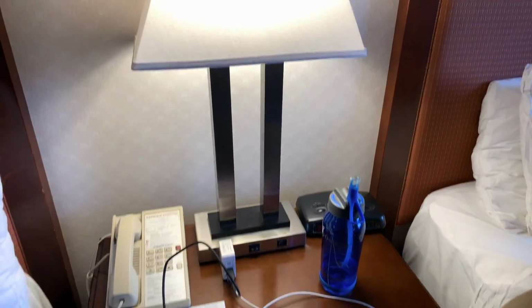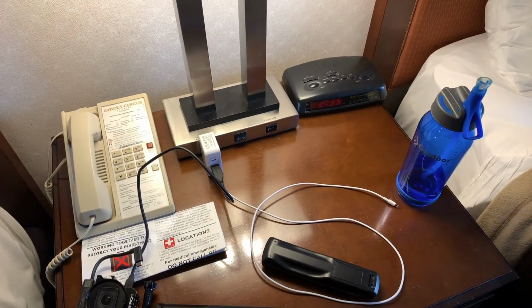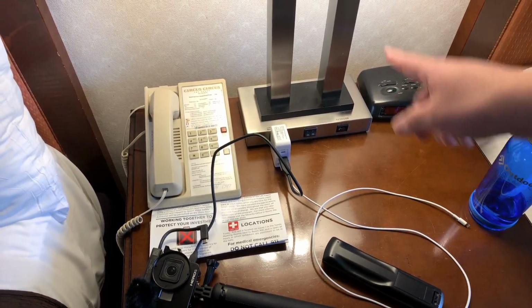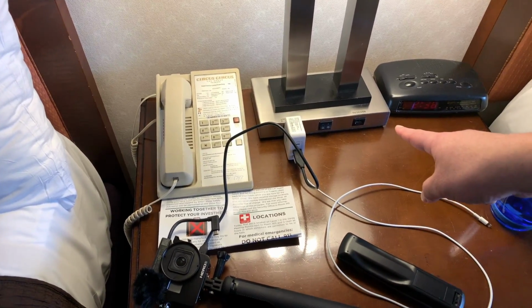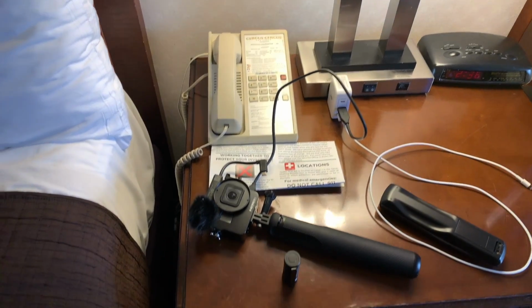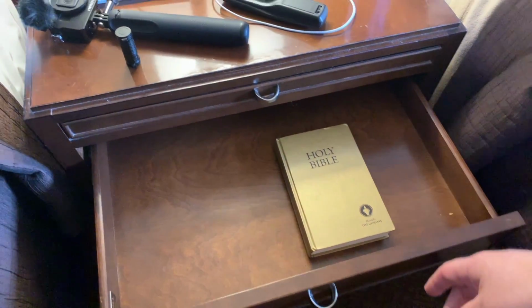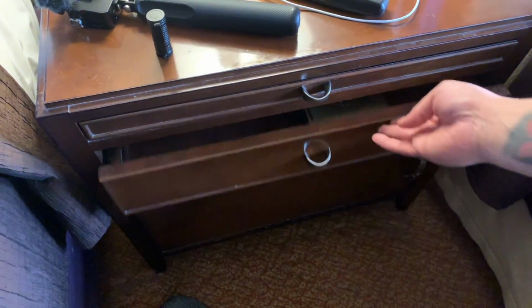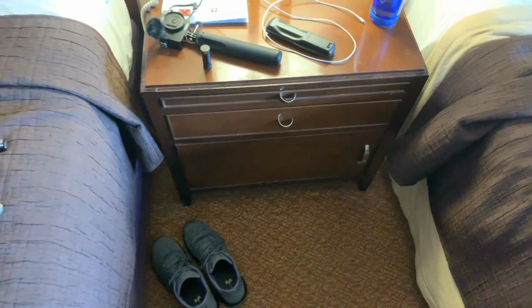Excuse the mess. I'm charging some stuff here, but you get an alarm clock. You get another light. This one's dual for left or right, two switches. You get a plug, again, another USB charger, a phone, and still had, wow. You'd be surprised. I didn't think that hotels would still do a Bible in every room, but they do. Little writer's desk, and nothing in there, but decent little spot.